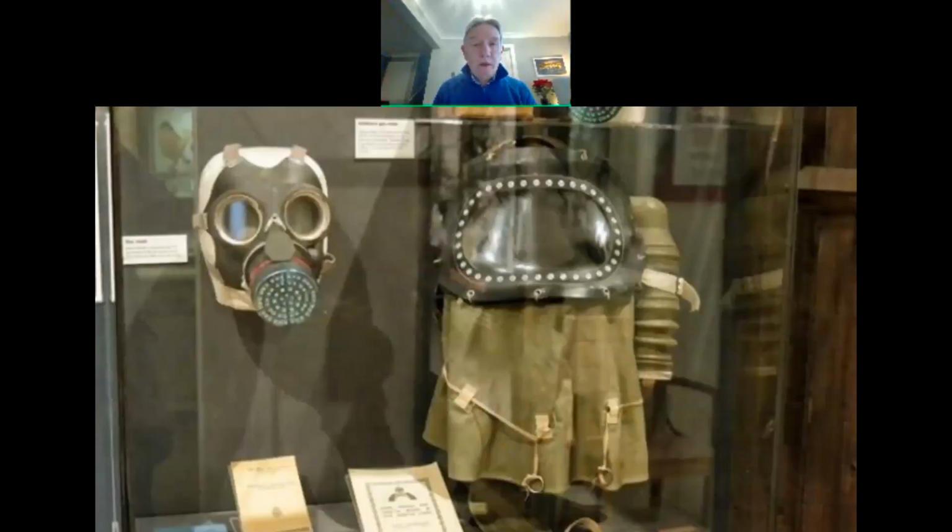A lot of tenement people went to shelters in places like Glasgow Green, where they would walk across the bridge and go into these shelters, which were under the surface of Glasgow Green. But this is the Anderson shelter. You can see the sandbags around it and some good exhibits with information to read up on how these things worked and how effective they were.